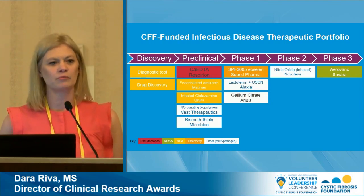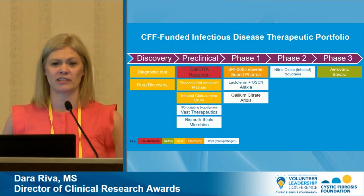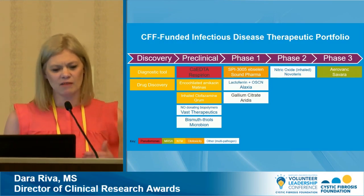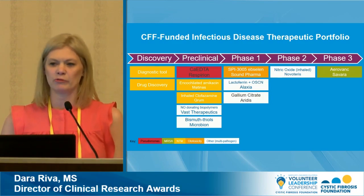And I think it's really important to understand the steps in this process. So the first part is discovery, and it's just exactly how it sounds. It's just trying to find something that's going to work. And the next step, if you find something that works and you get this kind of hit, as we call it, then it goes to the next step, which is the preclinical.